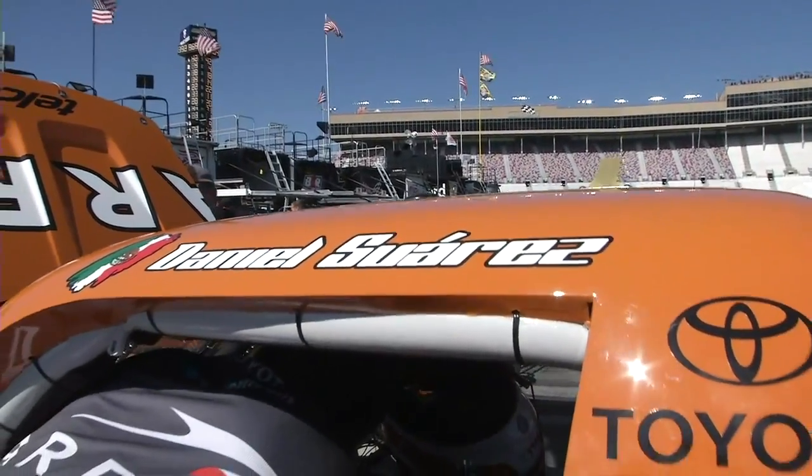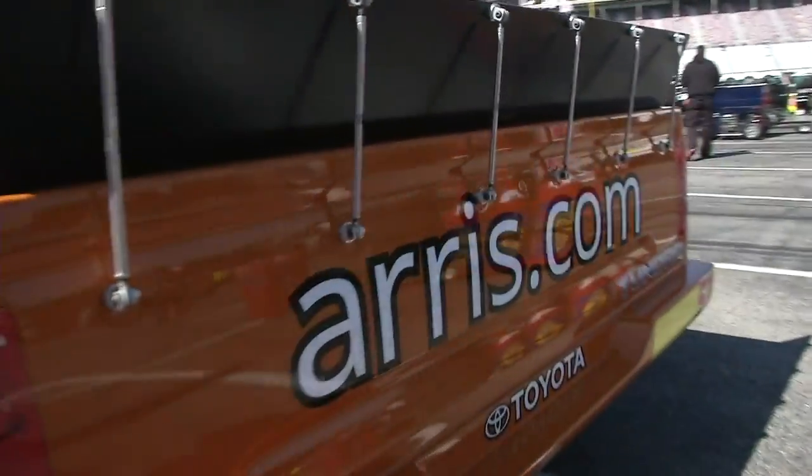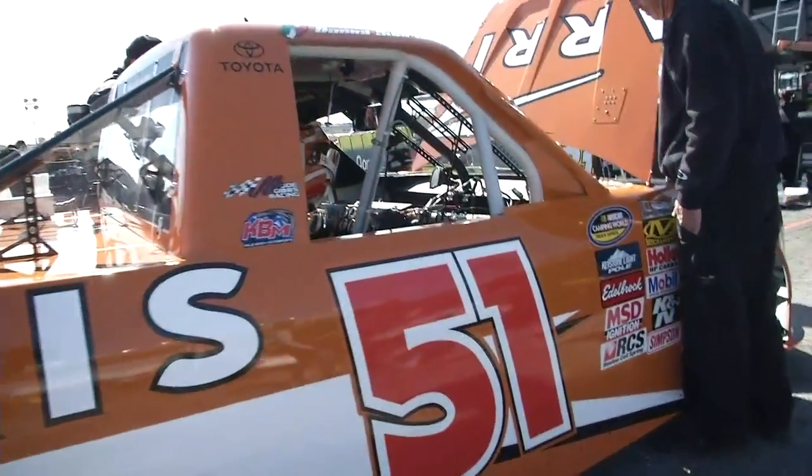These guys are going to race 450 miles, 2 races, 2 different types of cars, 2 different types of weather conditions. They're going to race them both, though. So make sure you stay tuned to watch what happens for these guys that are pulling double duty. Team tuning on this engine, making sure she sounds good and she's ready to go.